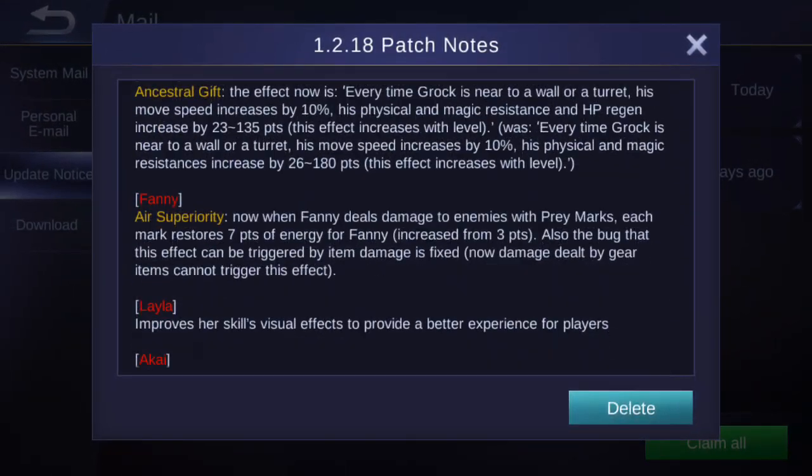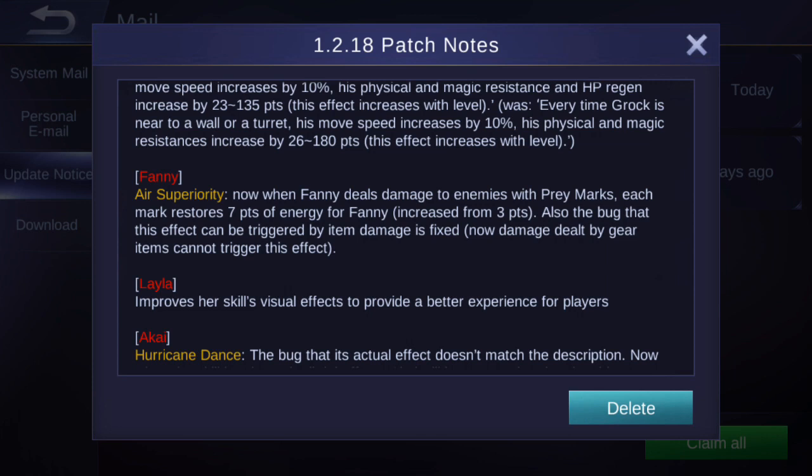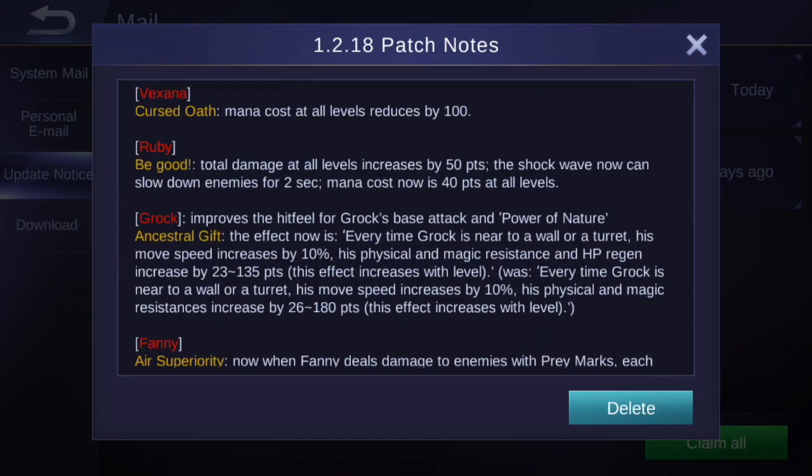Then we have this thing. This is something that a lot of people have been going on about. Fanny got a nerf a few patches ago, like the last patch I think it was, where her energy restoration went down. Well, it's been increased now to more than it was before, from 3 points of energy restoration to 7 points, which is pretty much. So yeah, the Prey Marks will now restore 7 points of energy instead of 3. Very, very good for Fanny players, very bad for everyone else, since everyone else will be completely wrecked by her.